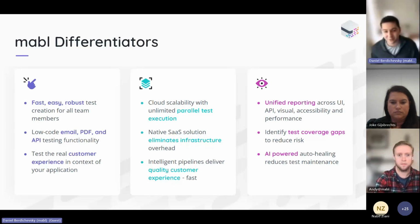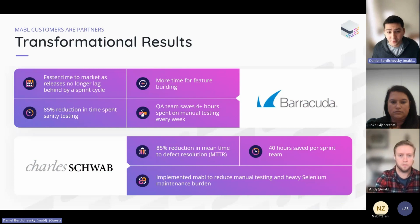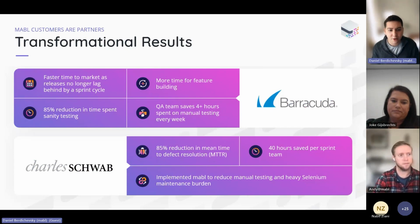And lastly, from the analytical perspective, the unified reporting, the test coverage, as well as everything being AI powered. It's one thing to talk about it, it's another thing to actually capture real customer data. So I want to throw this up here on the screen just for a minute so you have a chance to read it over. But each one of our customers has recognized real benefit from implementing Mabl, whether they're coming from a manual solution or a scripted solution.